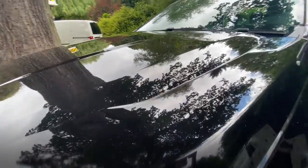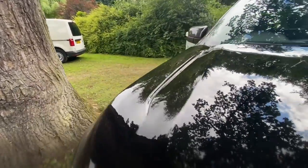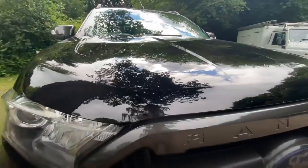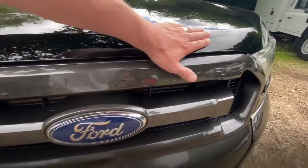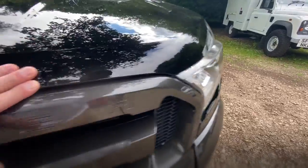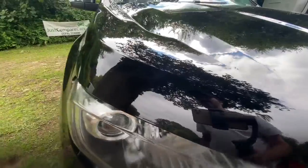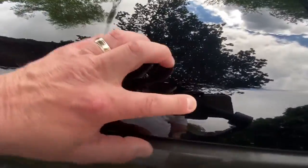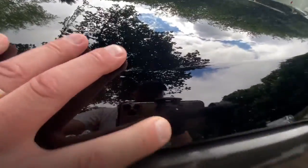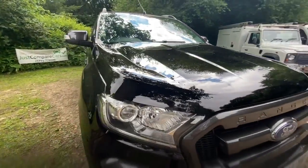So on the actual bonnet itself, hopefully you can see from that there's no nasty marks or dents. It's nice and clean. There's usually a few little stone chips on the leading edge. I'm just having a quick look just to make sure I'm not missing anything, and if there is any, they're not very obvious. There's a little one there, like a pinhead, and there's a little one there as well. There is a couple, but they are tiny, and like I say, you'd really need to go looking for them to find them.